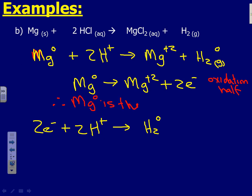And therefore, what is Mg0? It's the, Jess? Reducing agent. Reducing agent. Excellent. The reactant on the oxidation half is the reducing agent. It allowed for the other half to happen. Once you have one, by the way, you always know the other because they are opposites. It's that simple. But it is gaining, GER, right? Gain electrons, reduction. So this is the reduction half.